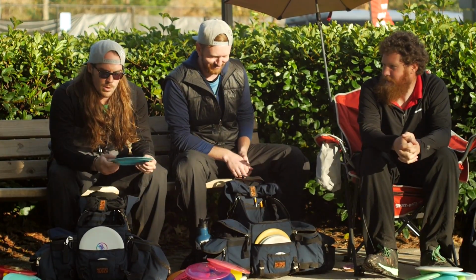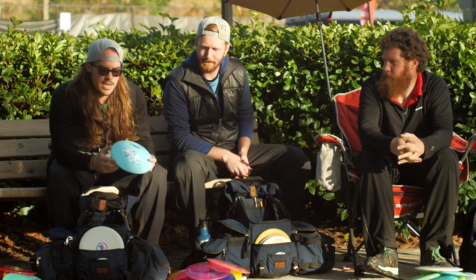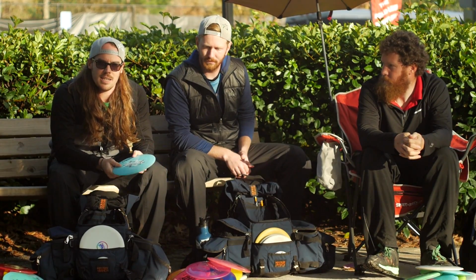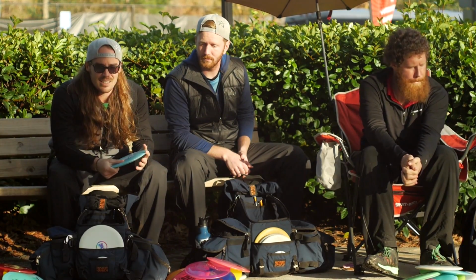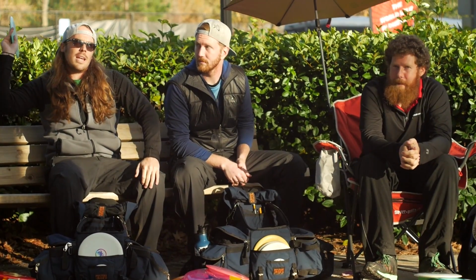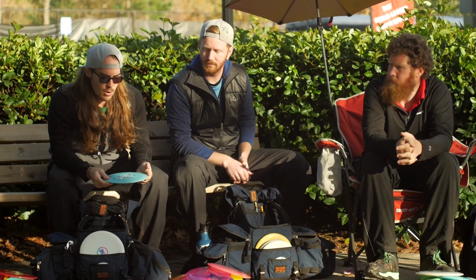And this is a really stable, just high-speed driver, super flat, X1. I use this for pretty much a utility disc, or if there's a lot of headwind, I'll try to throw it backhand. It's pretty beefy, but usually I just put it vertical and throw it hard and high and try to get it out of trouble and let it roll for days.